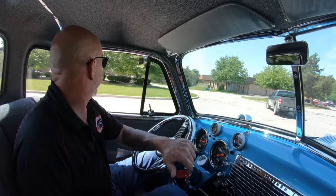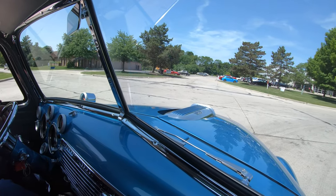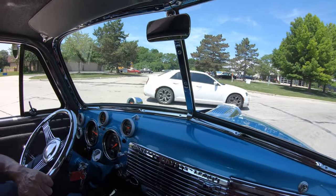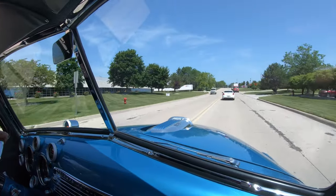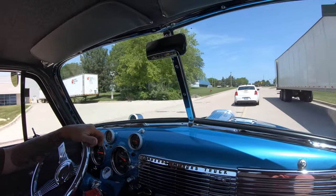When was the last time you saw a badass pickup truck like this? Especially a GMC, man. You do not see GMCs very often, especially done to this level. You want to talk about a monster? It is a monster. There's a little sideways action in the road, baby. This thing is a giddy up and go.